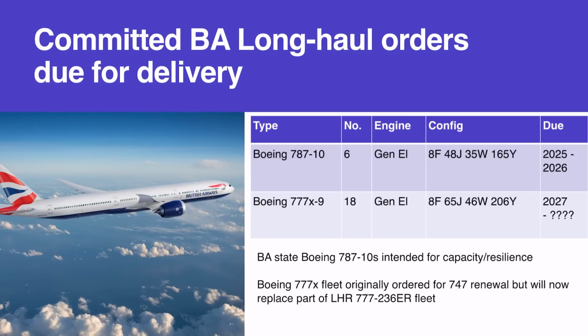General Electric have won an order for the first time with British Airways for the Dreamliner. So that's quite interesting. And one more aircraft with Rolls-Royce 1000 engines, Trent 1000s, to arrive. And then we'll see those 6 GE-powered 787-10s. The 787-10 is an aircraft that has obviously greater capacity than the other Dreamliners, but it does have limitations around its range. We'll talk about that in a moment. And the 777X Series 9, 18 of those aircraft should have been with us already.